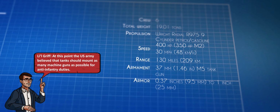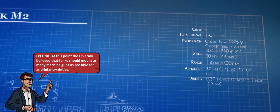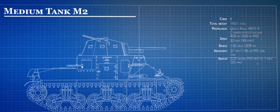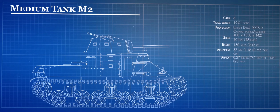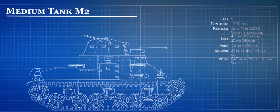The M2's armor was a substantial increase from the light tanks currently being fielded, ranging from 9.5 to 25 millimeters. To transport the added weight, a Wright air-cooled radial engine was fitted, allowing the M2 to reach on-road speeds of 42 kilometers or 26 miles per hour.